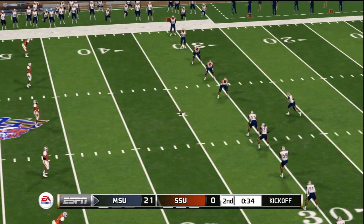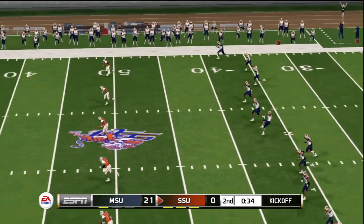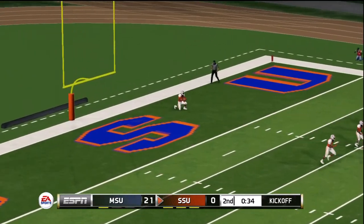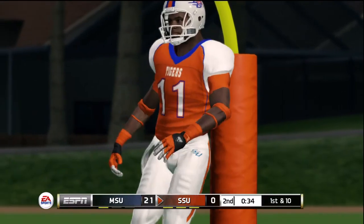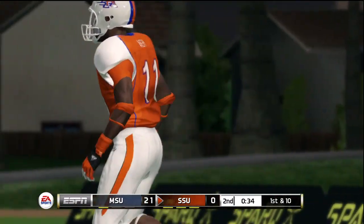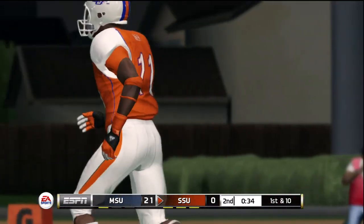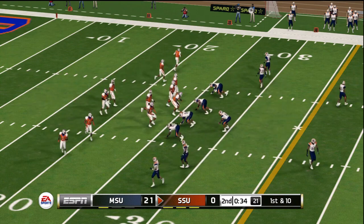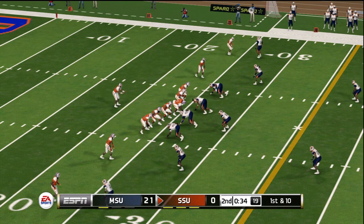Gonzalez looks ready to kick this one off. Sends it sailing downfield. This one's going to be down in the end zone for a touchback. It's still only the second quarter. We've got a lot of football left, but I've got to say, this one is teetering on the brink of a blowout.